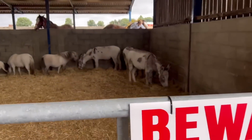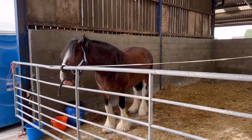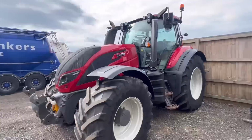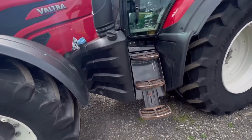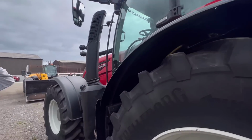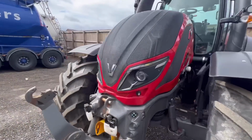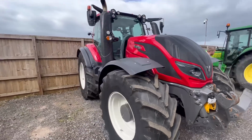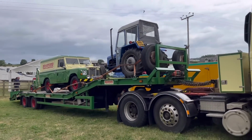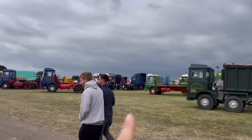Big horses, the little horses. Got fluffy feet. We had one the same colour a few years ago. In fact, it was probably the last Valtra we owned. It was red. A 67 plate. I don't know whether it could have been that one. Can't remember what it was. Nice, that. This is the ERF feel. And that's a Foden over here. And this is a Foden feel, the ERF feels over here.